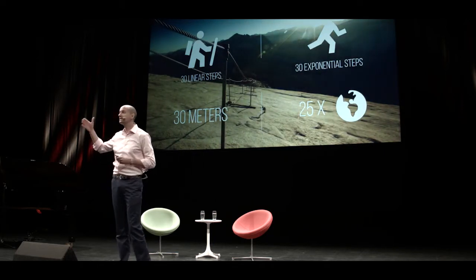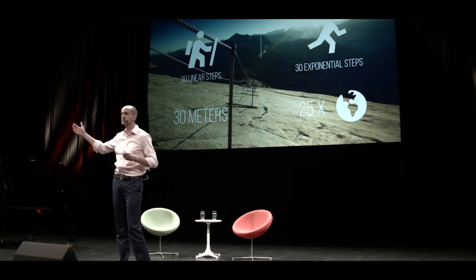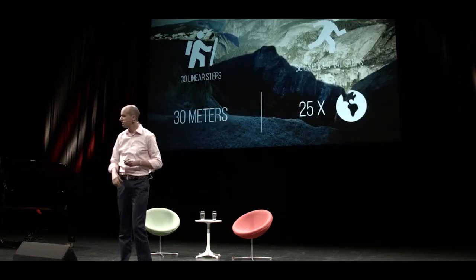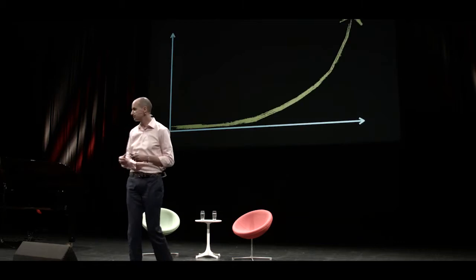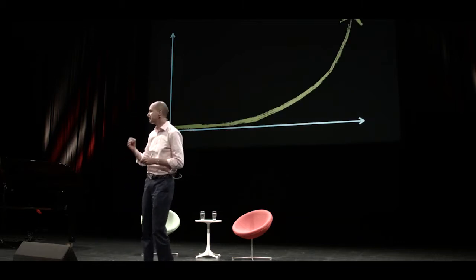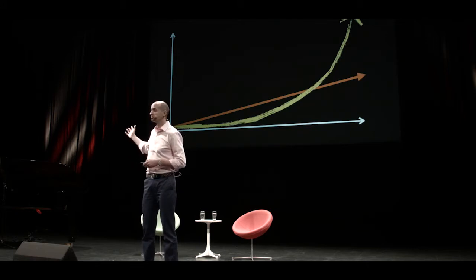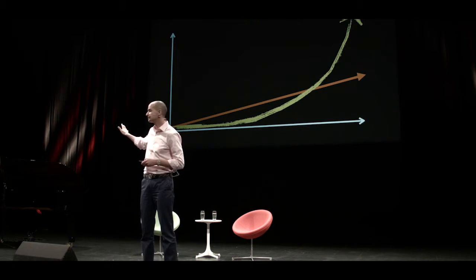So where you have a linear trend, you go 30 steps or 30 meters. Now we go 25 times around the Earth. It's 1 billion meters. This is what we call the linear exponential deception. Now, there's an interesting piece in there. When you start mapping these curves against each other, the linear and the exponential curve, there are 3 interesting pieces in this curve, and they're really important to understand.